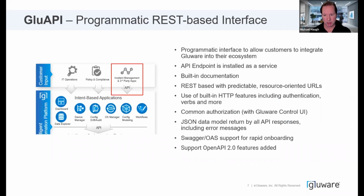First, GluAPI. I wanted to provide a little more context around what GluAPI is. Gluware is an automation orchestration platform. Most users are logging into our web-based UI and then navigating into one of the applications and implementing automation. But you don't necessarily want your automation to exist on an island. Sometimes you have other systems you want to integrate via API. You may have another orchestrator. And so having a published RESTful API helps you plug into the ecosystem of network management.